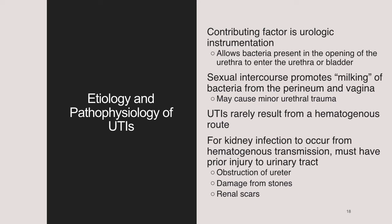The other etiology factors is urologic instrumentation, because it allows the bacteria present in the opening of the urethra to enter the urethra or the bladder. So if they've been catheterized, that is one of the things that we're talking about as far as urologic instrumentation. Sexual intercourse promotes a milking of the bacteria from the perineum and the vagina, and this may cause minor urethral trauma.